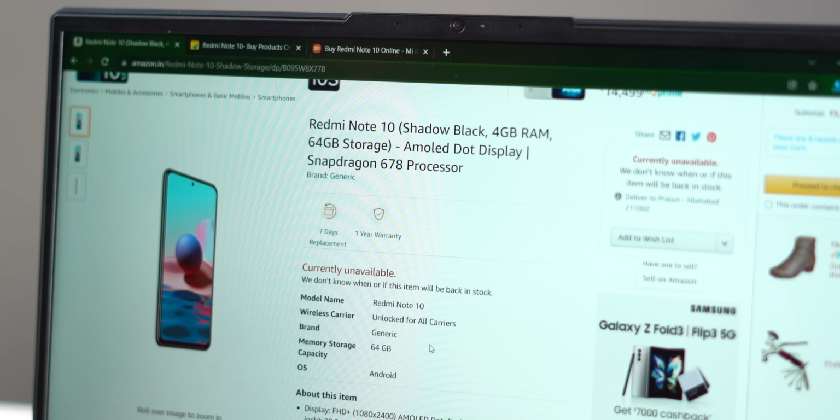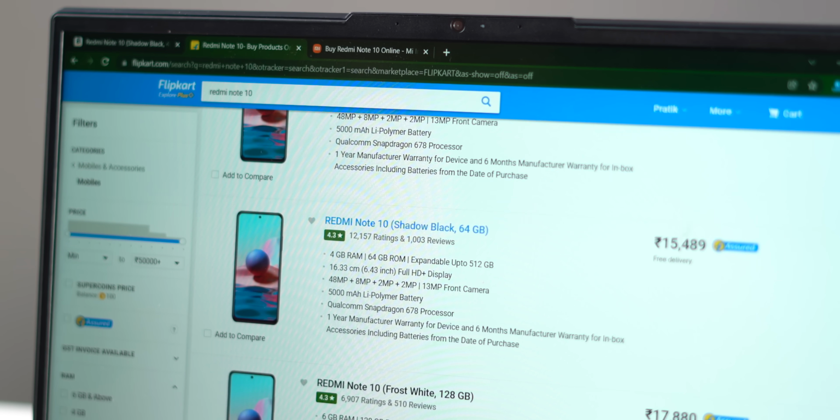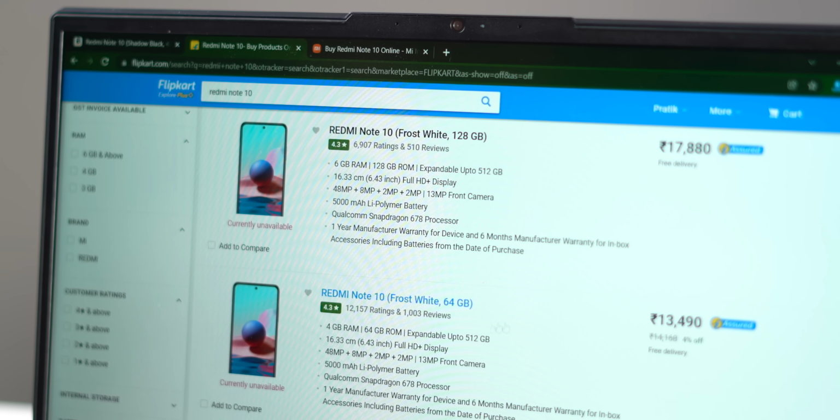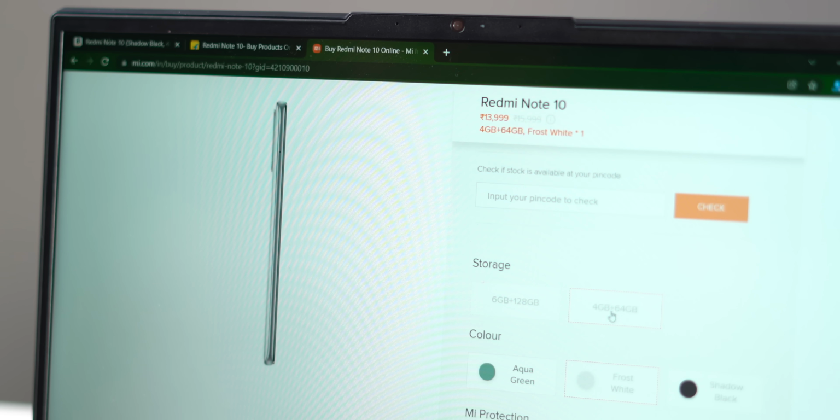Redmi Note 10 is Amazon exclusive. If you check on Amazon, not available. If you go to Flipkart, it's 15,500, which is 2,500 higher than its original price. On mi.com, you don't have the base 4GB plus 64GB variant available. And I understand how important it is to have the base variant in a 13,000 phone. People cannot extend their budget. It has happened to me as well. We even checked offline Mi stores and they asked us to buy Redmi Note 10 Lite instead. The offline store is a weird story.